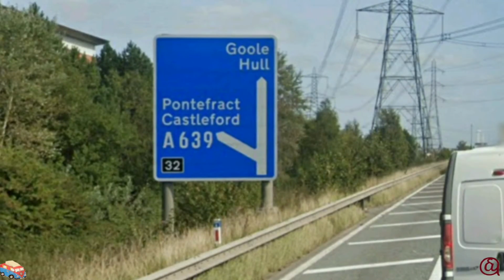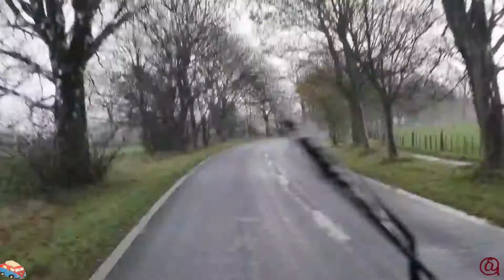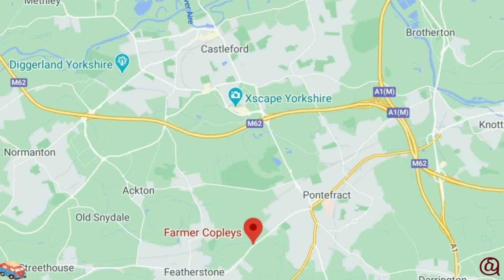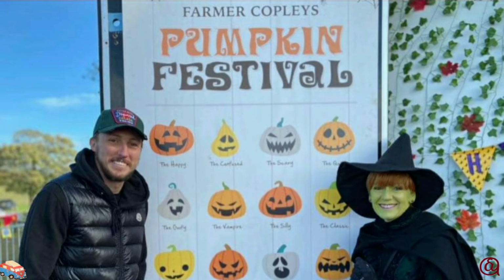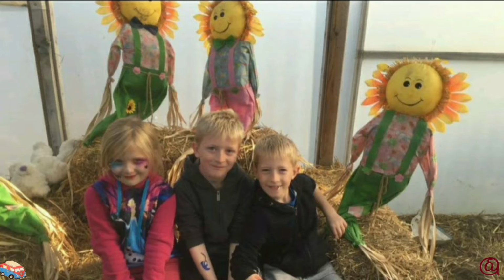We've just got off the M62 in West Yorkshire, heading for Pontefract, home of the pomfret cake and Haribo sweets. Also, the largest pumpkin farm in England, Farmer Copleys. We're here for their annual Pumpkin Festival, a family event that we attend nearly every year. This year was slightly different, but it was still a good family day out.